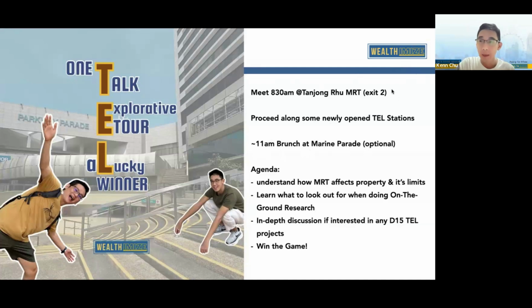Now, the agenda, why we want to have this? Of course, I think it's fun to get everybody involved and do some on-the-ground learning. We also want to understand how MRT affects property and what its limits are. A lot of people think that having an MRT means the price will shoot up, but there are limits to it. Then I will share more on the ground.